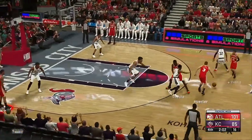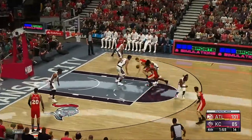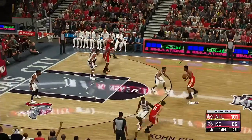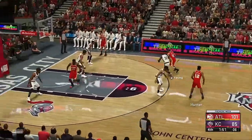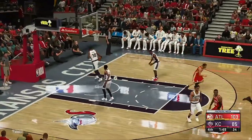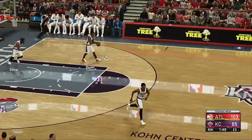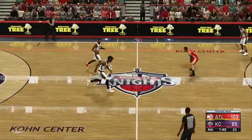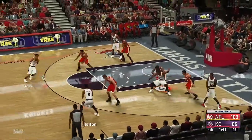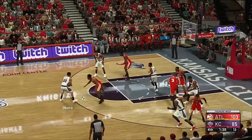Young passes to Capella. 1:57 left in the fourth quarter. Hunter dishes to Young. Shot clock at 5. Well, credit them for maintaining that aggression, even being up this much. They don't want to leave any chance for a comeback. Just focus on playing the right way. Now, here's Okoro.